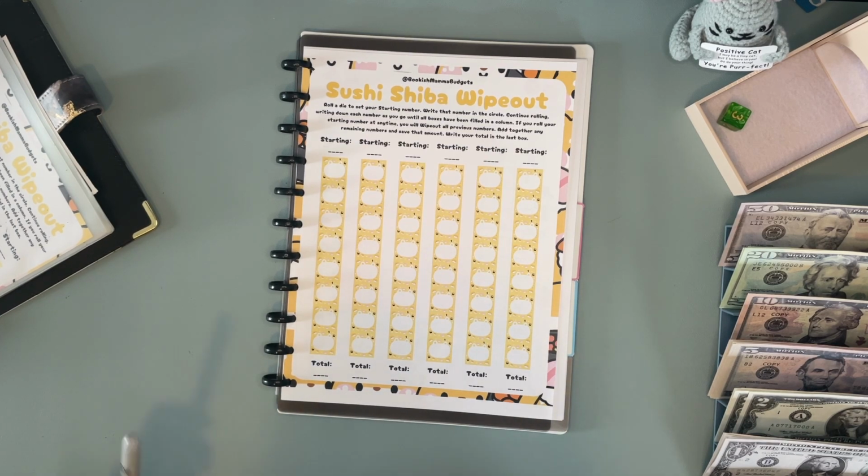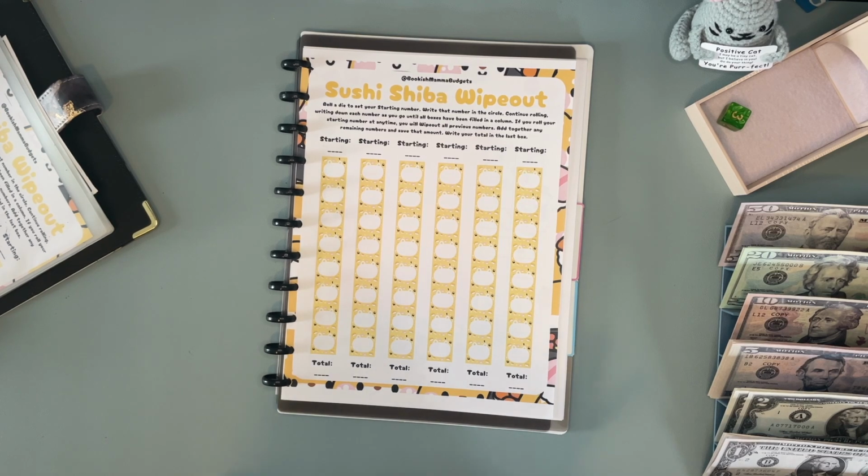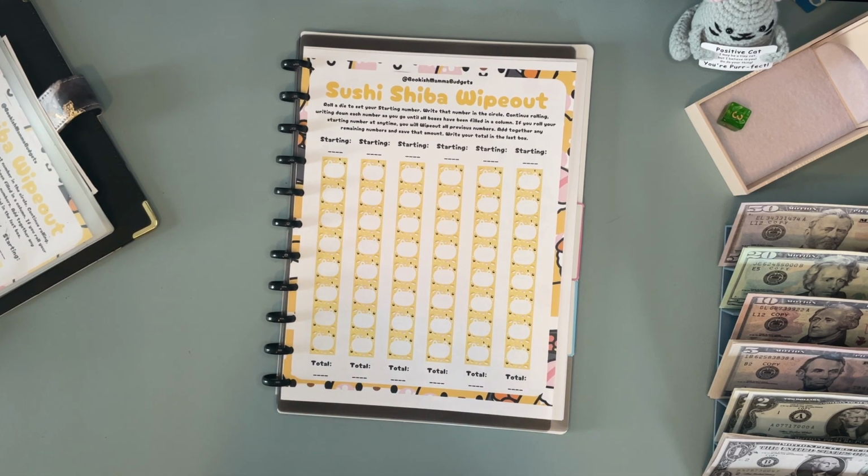And I can't remember, I think these were like all the ones that were more like games versus like minis and tinies were all for people that were a member of her Ko-fi. So excited to get to play this.